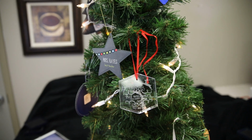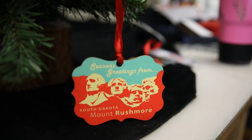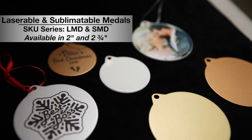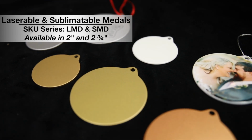Ornament season is upon us. Ornaments make great customizable gifts for the holidays. JDS offers a wide variety of ornaments from crystal and wood to leatherette and acrylic that come in a variety of colors and shapes. As well as your not-so-standard ornaments such as the SMD and LMD series, which are generally viewed as award medals but make a perfect base for a more sentimental ornament gift.